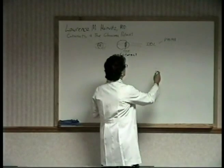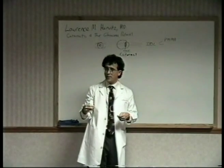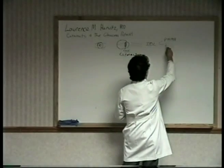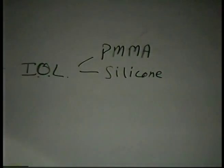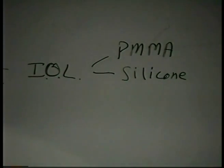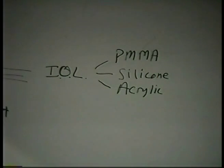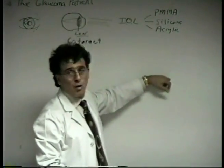Now, we also make them foldable. PMMA is hard. It would break if you tried to fold it, and we like to put them in through smaller incisions. We like to roll or fold our implants up so we can stuff them in through a tiny little hole. And we started making them not too long ago out of silicone. So that's a softer material. You can manipulate it. It's flexible. And now they're making lenses out of other materials. They're making them out of acrylics. And they're making other types of implants that are not as popular. And I think in the future you'll see that this list will get longer and longer as we find better and better materials.